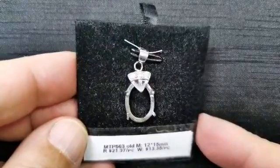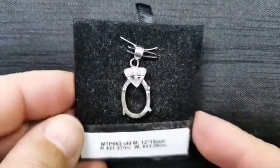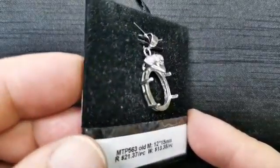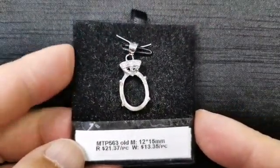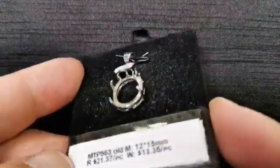Here is MTP 563. Old, I guess. I guess that one is one that we're not going to be reordering. That's usually what old means. 12 by 15 millimeter oval. Retail price is $21.37. Wholesale price is $13.35.